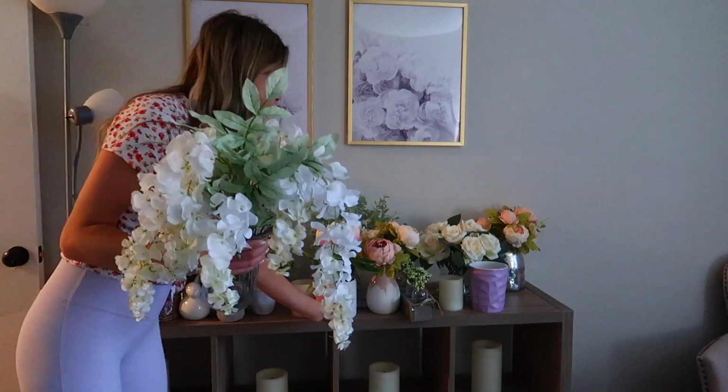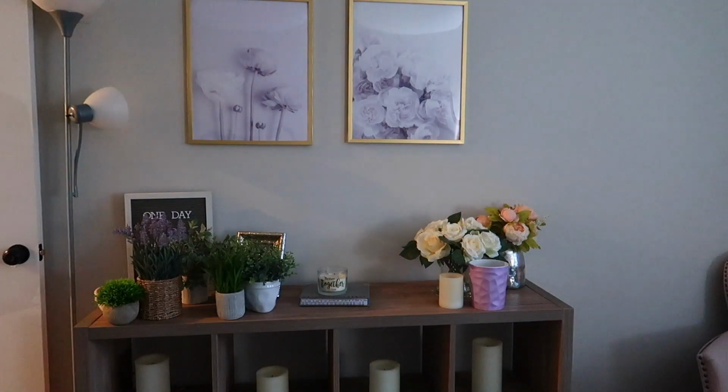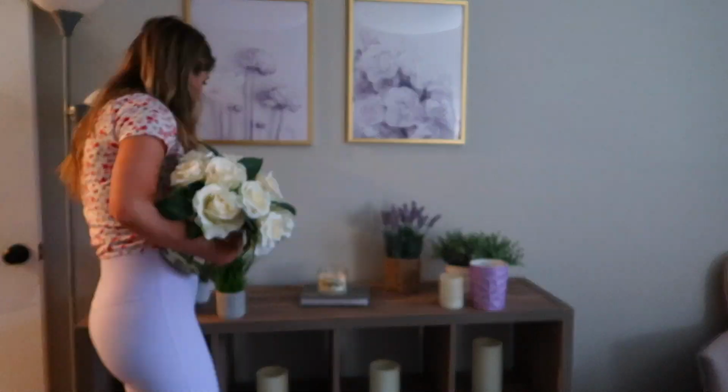Okay, so the next step, I went through all of the decor in my office and brought it to the rooms throughout my condo that I thought I was going to put it in. You'll see we do switch stuff up when I start decorating, but this was a good base to get everything in the area that I thought I was going to use it.